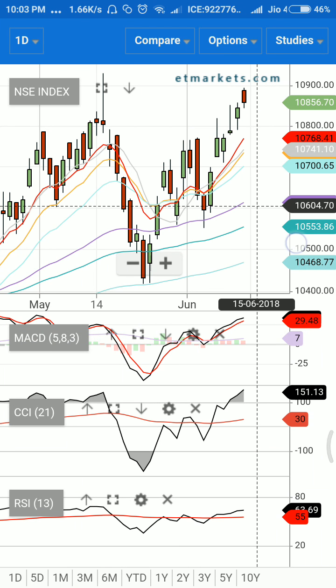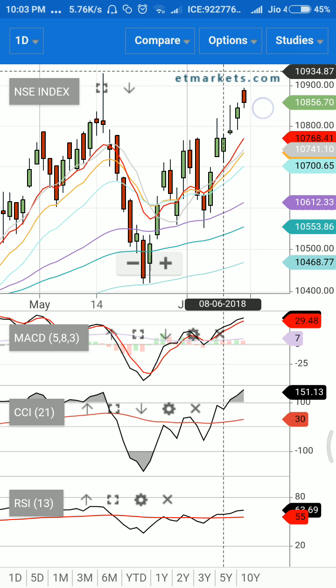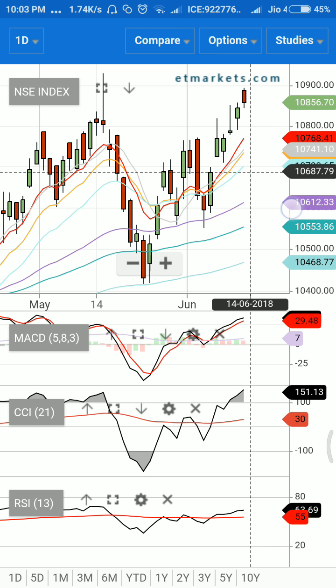In my previous video, I did mention that the market will most likely trade in a stable to bullish kind of formation. However, there will be resistance at a high level, and the target that we are expecting is 10,930. Now in this video we are going to analyze what the upcoming resistance for the market is, what the technical indicators are suggesting, and all about the option activity range. So we'll start with Nifty.